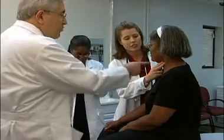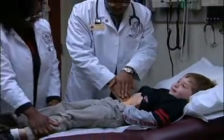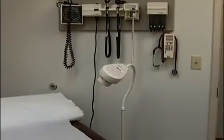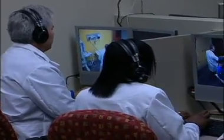The FSU College of Medicine Clinical Learning Center is a state-of-the-art teaching and assessment facility that provides opportunities for medical students to learn clinical skills in a simulated clinical setting. 12 examination rooms are equipped with the latest in clinical and audiovisual equipment.